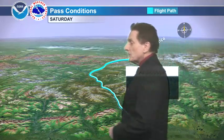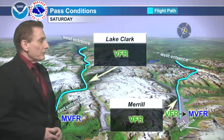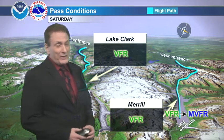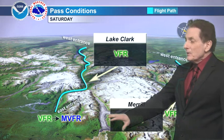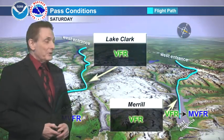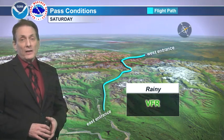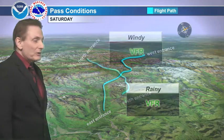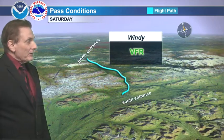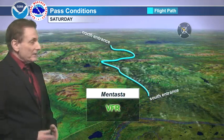And for passes, Anaktuvuk and Atigun tomorrow, pretty good VFR for both passes there. And for Lake Clark and Merrill, starting out VFR, but conditions deteriorating throughout the day, especially on both eastern approaches, trending toward marginal throughout the afternoon. And for Rainy, I think it'll stay VFR throughout the day. You'll see an increase in the clouds, lowering, but they should stay above the marginal VFR threshold till maybe evening. And Windy, good VFR. Isabel, Mentasta, nothing but VFR, clear skies mostly.